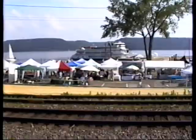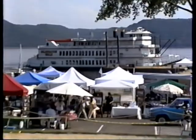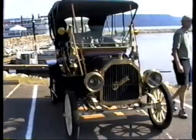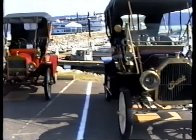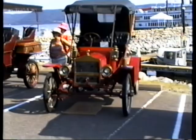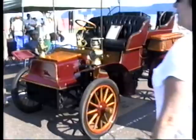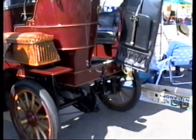We found the celebration bell at Pepin, a big party. Complete with old cars. Buick. Maxwell and a 1903 Cadillac. Cadillac is in the back. With a fringe on top.